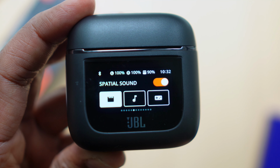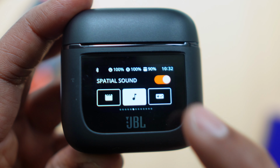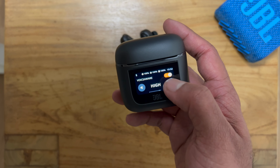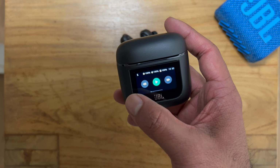Another reason you might use the app is to toggle between spatial audio modes, and if you plan on gaming and need low latency. There are a few settings which in our opinion are really a set it and forget it. Like voice aware, which is a hear through setting. How much of your own voice you want to hear, or auto pause if you want music to automatically pause when you take them out of your ears. And you can also enable and adjust the silent now mode.